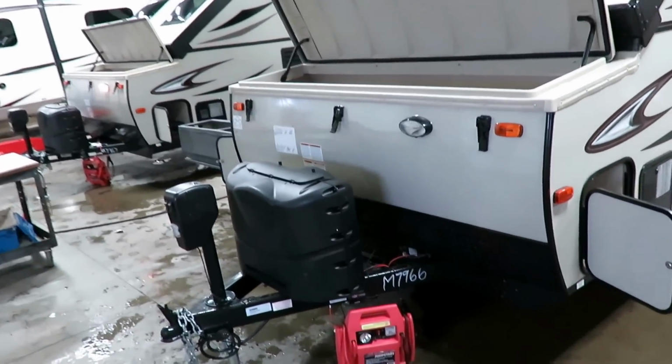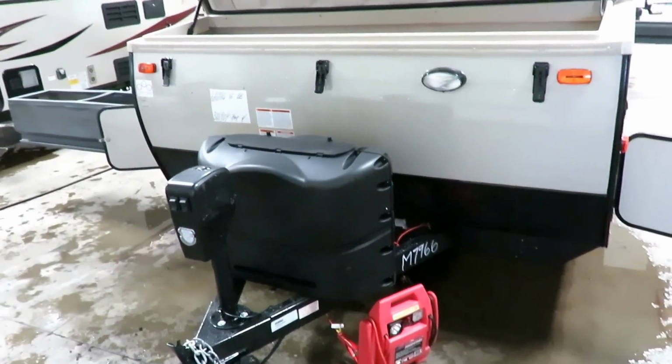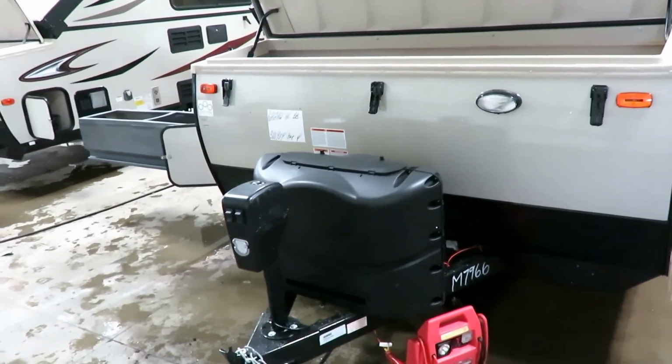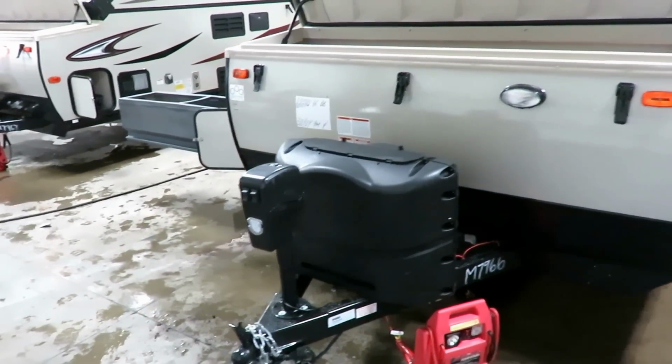We've got a power tongue jack. Now, that's an upgrade. That's not a standard component here. We like to put that on these bigger A-frames. It helps make it a lot easier, with the extra little weight, just for hitching and unhitching and whatnot.